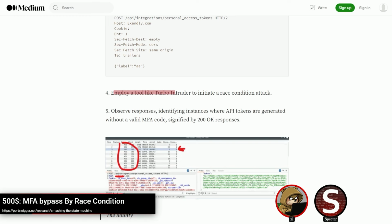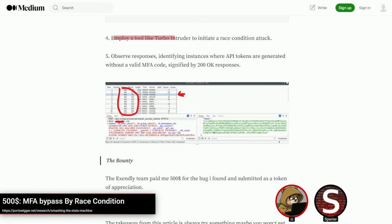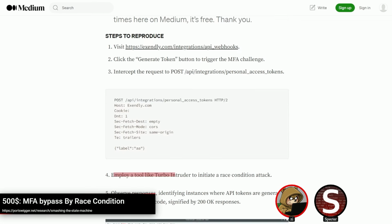It's a great find though, because I think a lot of people probably wouldn't even think of just trying to brute force, or not really brute force, but spam that endpoint to see what happens. And in this case, they got through with that. It's a great find.